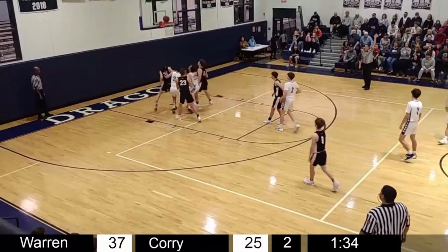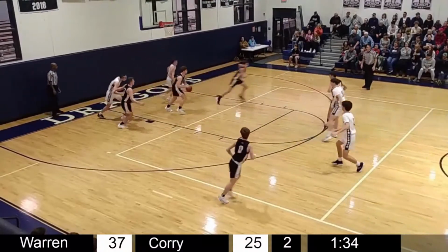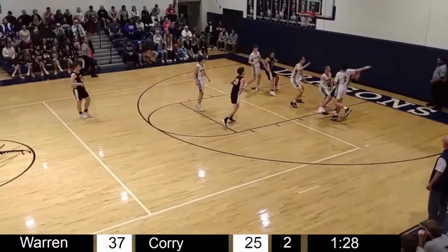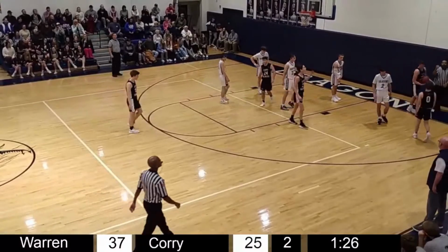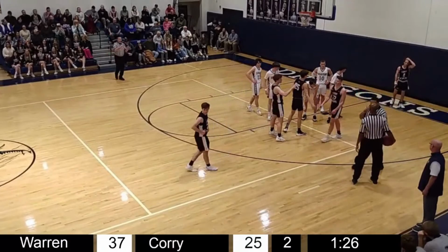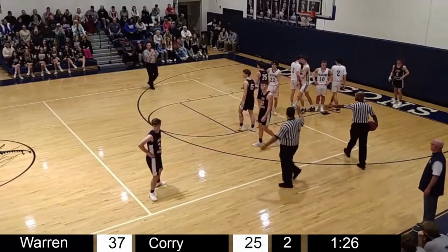Again, great pace to this game. Boy, it really is. Burdine's free throw, no good. Corry has the rebound, trailing now by 12. Minute and a half to go here in the opening half. I think they're going to get Nyquist for a foul here as Ryland Smith was driving, and that should put Corry on the line for a one-on-one.